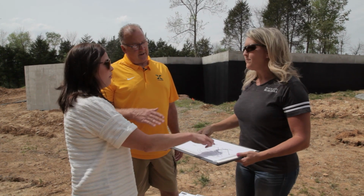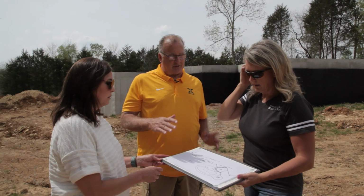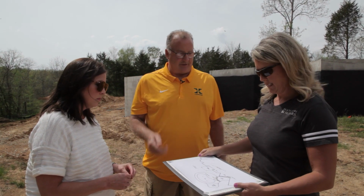I like the upper patio, to our walkout. We were trying to figure out what we were going to do up there, if that was just going to be grass or what. So I like that. Because the important thing is that not too many steps, right? We want to have it flow down. Yes. We can handle that.